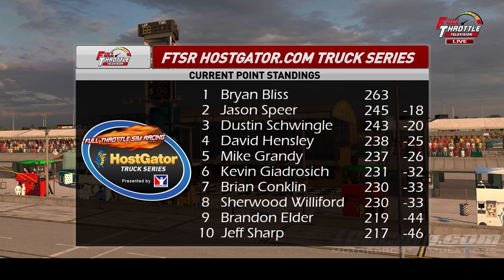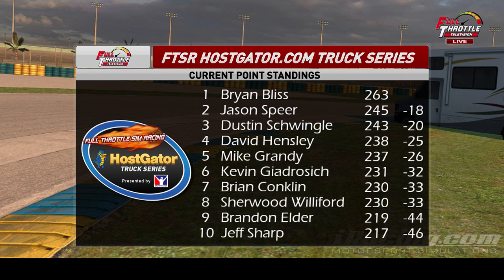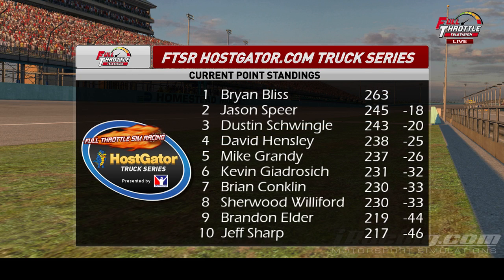So let's go ahead and put the points up as they just finished up qualifying. Brian Bliss comes in with an 18-point lead over Jason Spear. Dustin Swingle 20 points back. David Hensley and Mike Grandy, your top 5 there. You see how close the battle is from about 4th on back. Could see a lot of changes tonight, but Brian Bliss comes in with a pretty healthy lead.